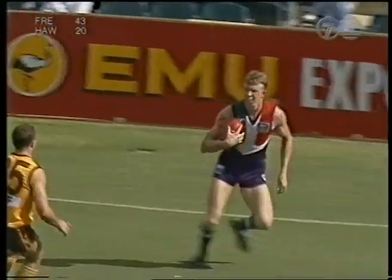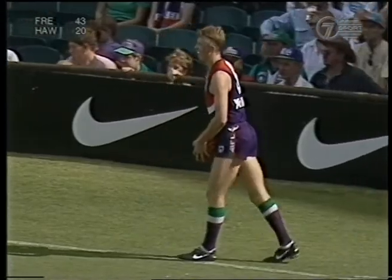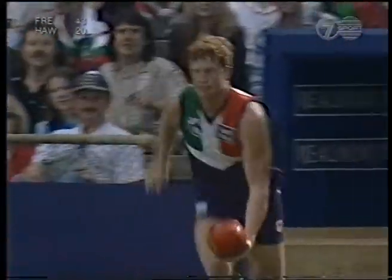Thanks very much for that. Harding takes the mark in the back pocket. Your forte wasn't in the medical room, I can obviously presume. Still isn't. Harding goes back the other side to Delaney. The Dockers work it around as they work it out of defence.